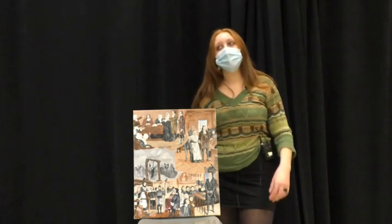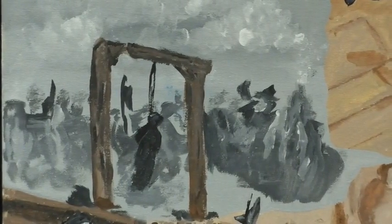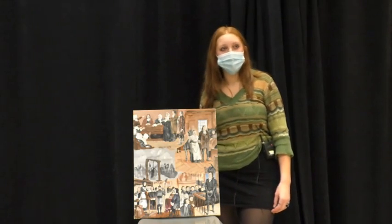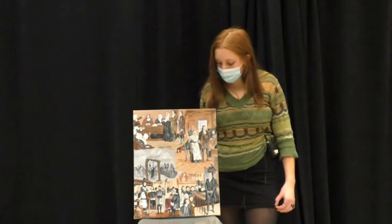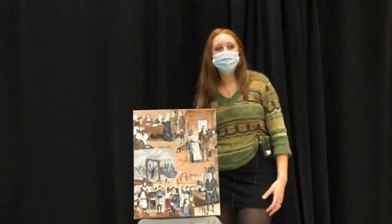What's your favorite part about it? I kind of like this little area I have here because it's different, it contrasts from the other parts of the painting. How long did it take you to make the painting? Days. I think in total maybe 20 to 30 hours-ish.